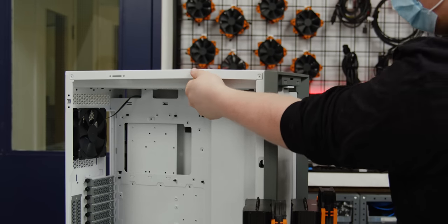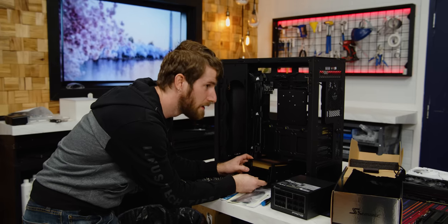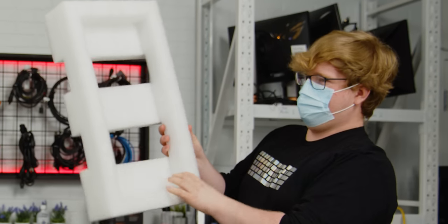Yeah. Oh, whoa. Wow, it got kicked in. Well, that's gonna dock you some FPS. But they use such nice foam. Look how nice this foam is.